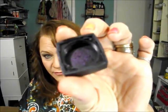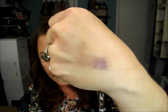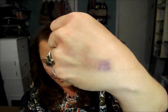I got two of the pigment colors. Okay. Passionate Purple and Mystic Olive. Oh, these are so gorgeous, you guys. I want all of them. Okay, you can't really see it in the cap. Actually, you kind of can. Can you see that color in the cap? Oh, it's beautiful. Oh, man, they're just gorgeous.